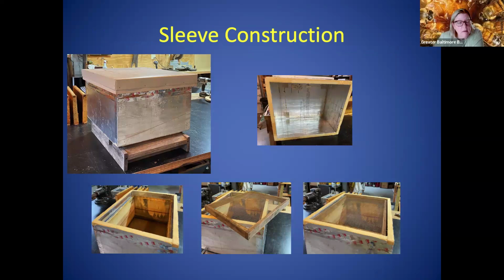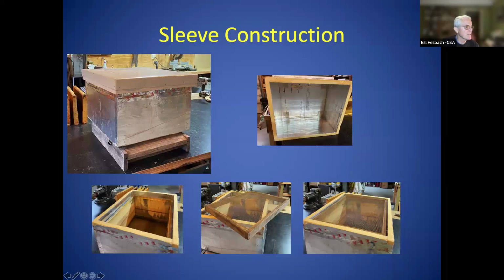Okay. So see the picture on the left there? There's a sleeve that goes over a regular Langstroth box. There's these little cleats I put on. I don't know if I can show you this. You see this little cleat there? I added that little cleat just as support for this box so it doesn't just flop down and cover the entrance. So the entrance is in under an inch and a half of insulation. Way in there, right?